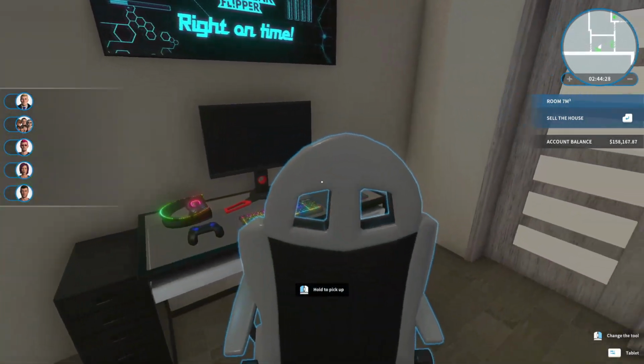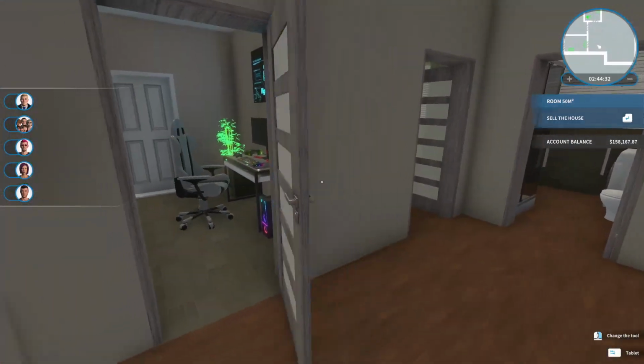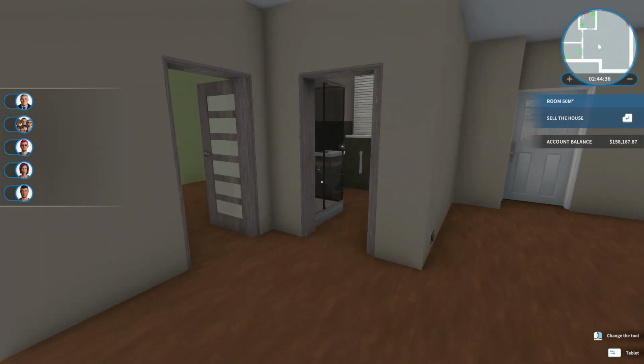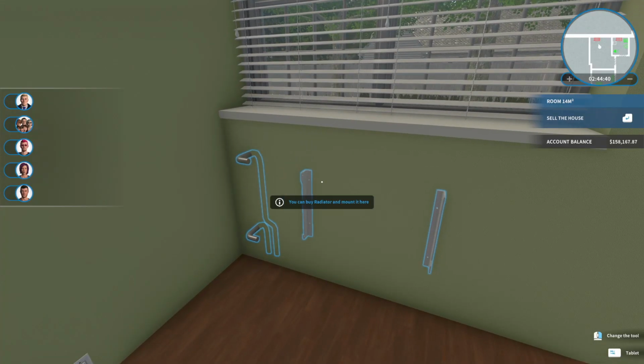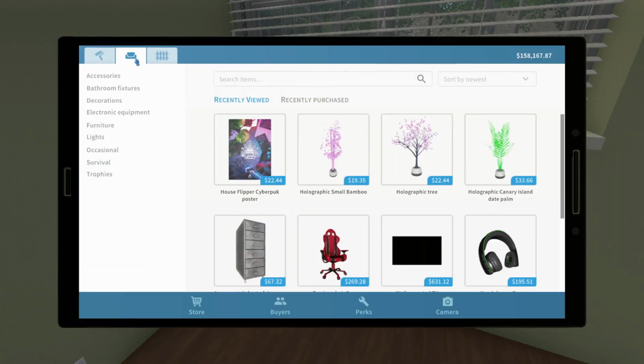So, yeah, pretty cool little room, right off the main part of the house. So I want to work on the bedroom a little bit before I call this episode. But I definitely want to get a radiator in here.